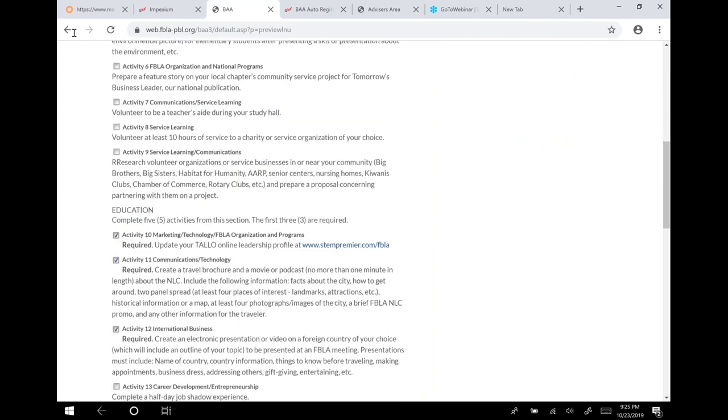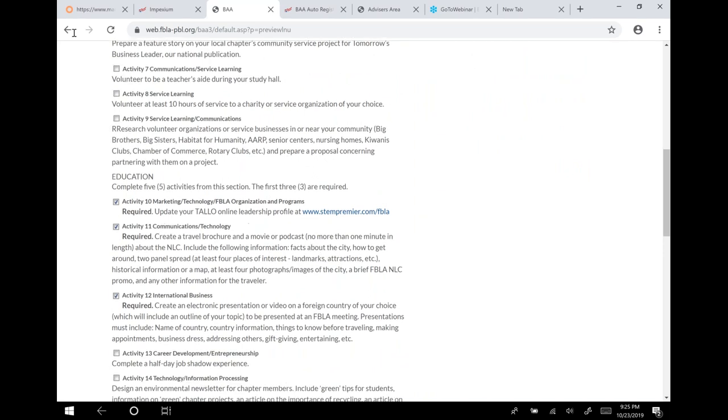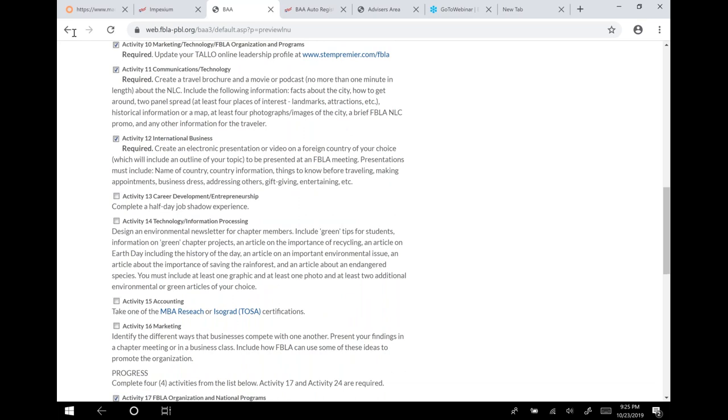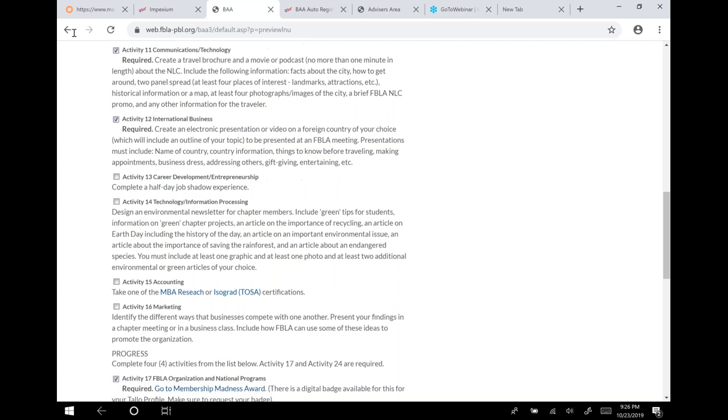They also have some optional activities. Under education, they're adding more to their Tallo profile. They're also creating a travel brochure about the NLC and an electronic presentation. So we're giving them scenarios in which they're assuming that they're marketing or recruiting for FBLA. It gives them more of an idea of how to not only do a presentation, but actually organize a trip, do a budget, all of those things that you're already probably teaching in your classroom.